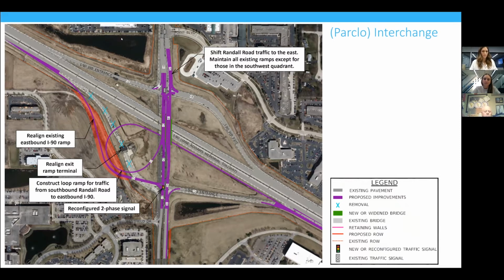The Parkville got a pretty high score. It improves the efficiency at the I-90 eastbound entrance, but it does not address the westbound entrance, which is why it didn't necessarily provide as much traffic benefit as we had thought it might, and also why the safety score is not quite as high as some other options.